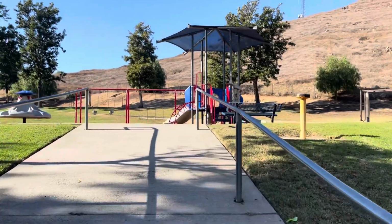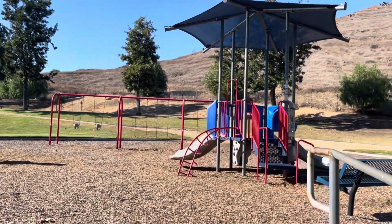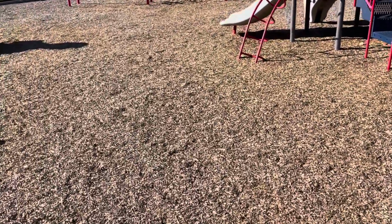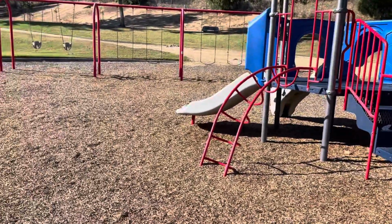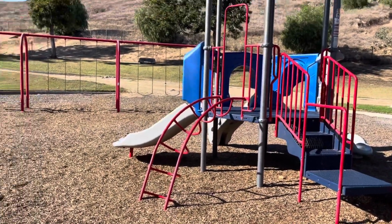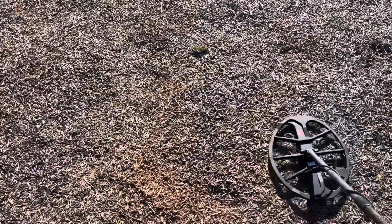See if this is even wood chips. Yep. Oh, it's another big area. So I think this spot actually gets searched because it's kind of unusual not to find anything, not even trash. Or they have good park attendants that clean the park really well. But this has more potential. There's swings over there. See what we can get. All right, we finally got a signal, but it's not very good.